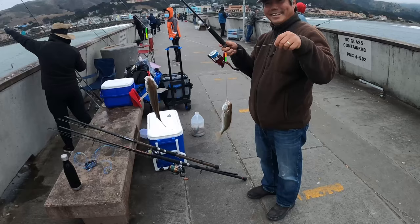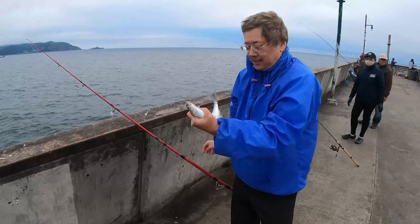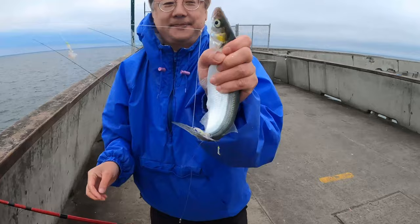Two kingfish on one rig. Nicely done, White Croaker City. Yeah, yeah. All right. That's okay. Look at that. Jack smelt. Yep. It's a nice big one. Yep. Look at the yellow spots.